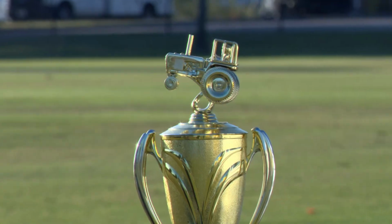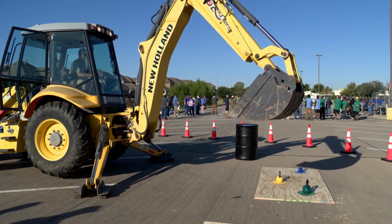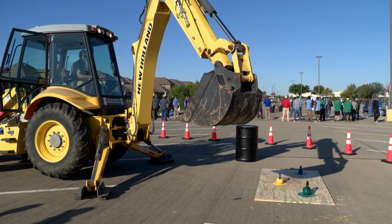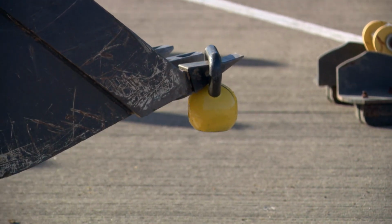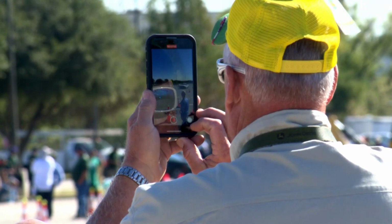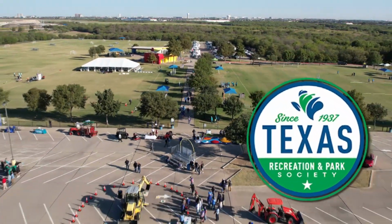You know, I always love to compete and represent my city. Irving's John Allen was among those taking on this challenge, using a massive backhoe to move relatively tiny kettlebells into color-coded circles. And hopefully you don't knock one over or damage anything. He placed first. I did a perfect run. The competitions are part of the Texas Recreation and Park Society's North Region Maintenance Rodeo.